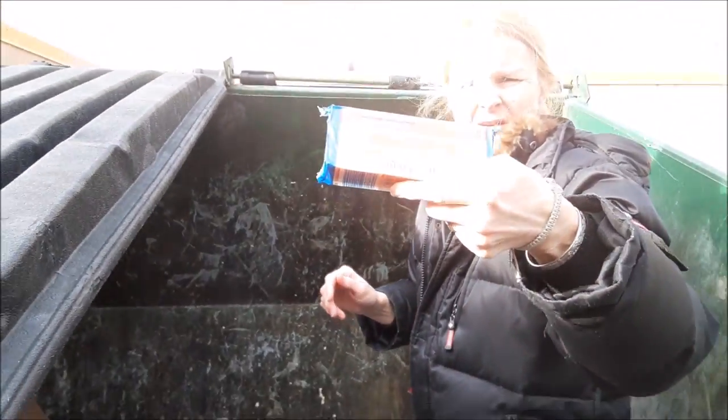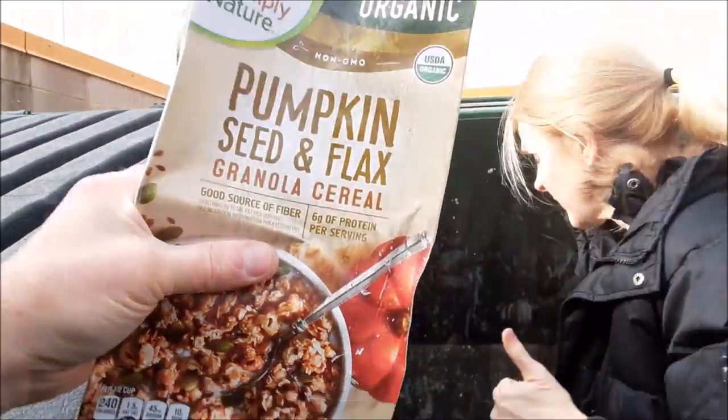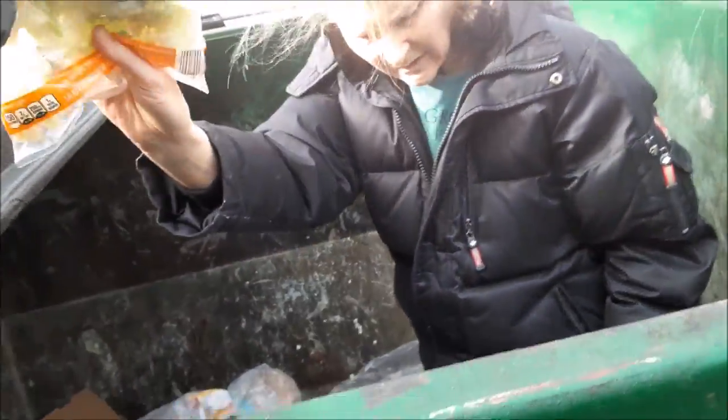Sharp cheddar. Ooh, this is worth it. Oh, yeah. Look. Yep. I'm excited about that. Oh, that's good. That salmon looks good.